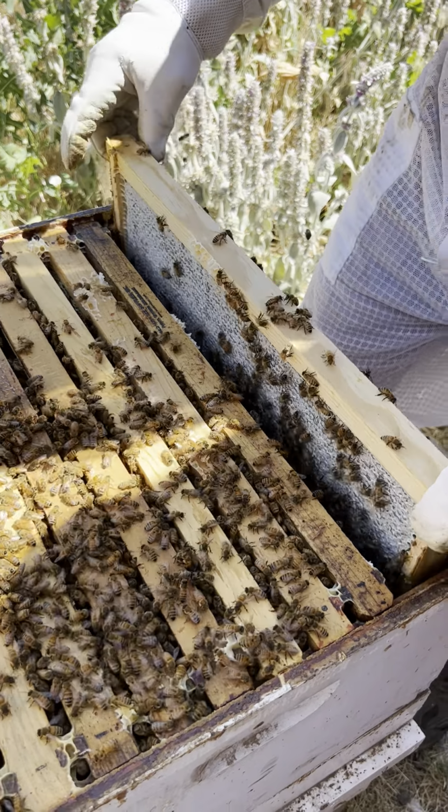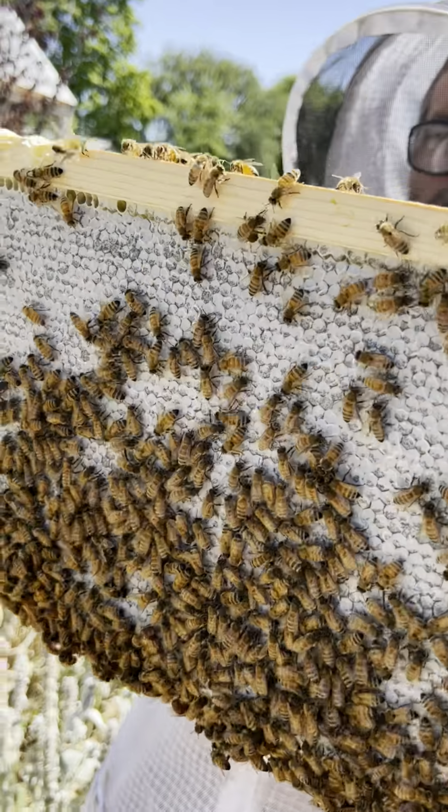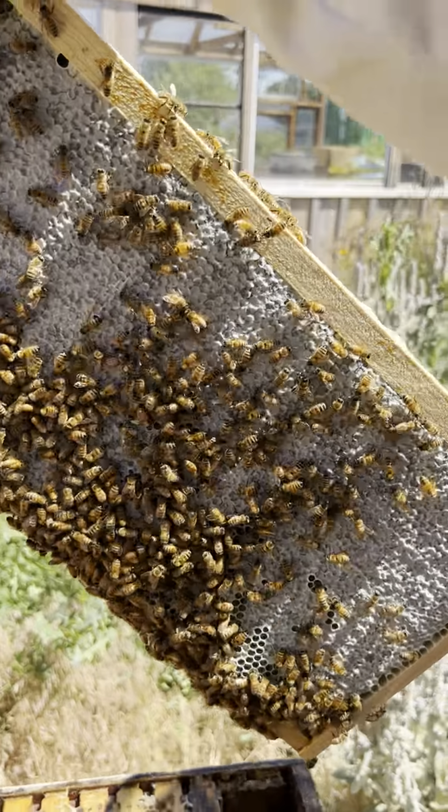Wow. Yeah, the big ones are super heavy. Yeah, it's not all capped at the bottom. It is honey though. See, that side's not quite capped.